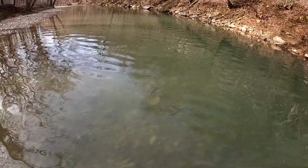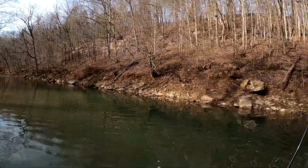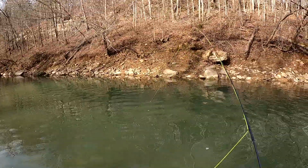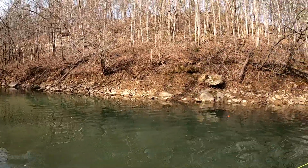I think I know what the problem is, but I don't really want to address it. I probably shouldn't be using a strike indicator in such clear water. I just love using one though. I love seeing that thing go down just because it's kind of the catfisher in me.